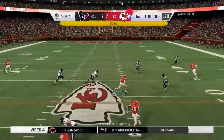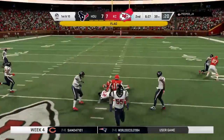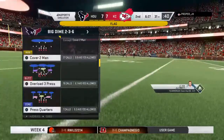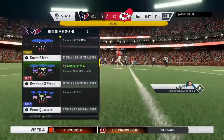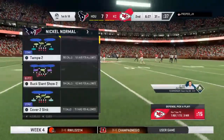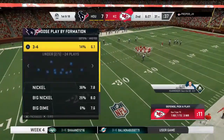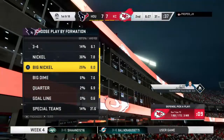Mahomes now to throw. He finds Taylor, complete. And he'll work it across midfield inside the 45. So a decent gain, but all for naught on the penalty. It's too bad, isn't it? They were feeling pretty good about it. The only people celebrating, the guys who just gave up that play.